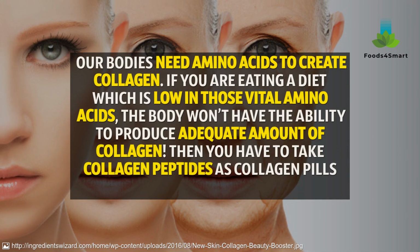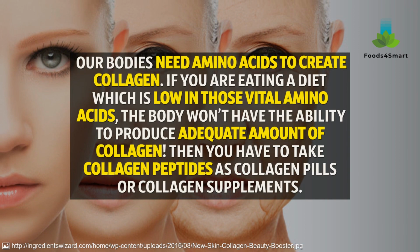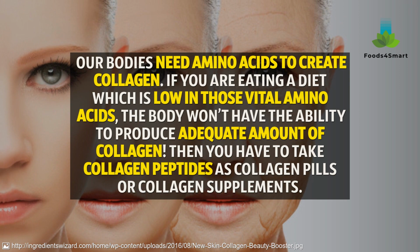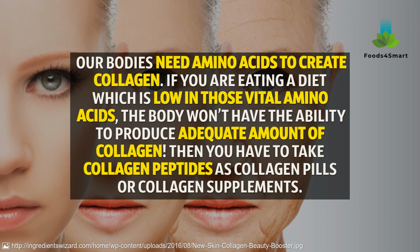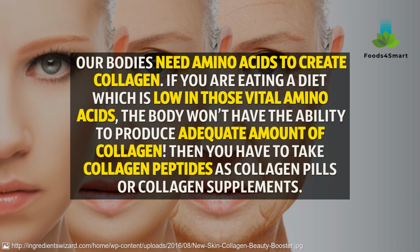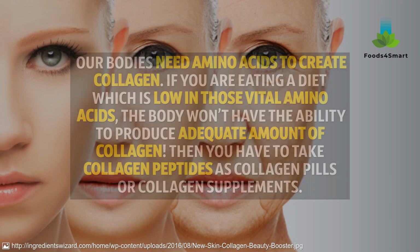Our bodies need amino acids to create collagen. If you are eating a diet which is low in those vital amino acids, the body won't have the ability to produce an adequate amount of collagen. Then you have to take collagen peptides as collagen pills or collagen supplements.